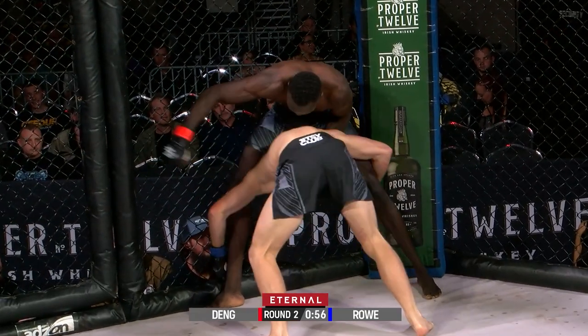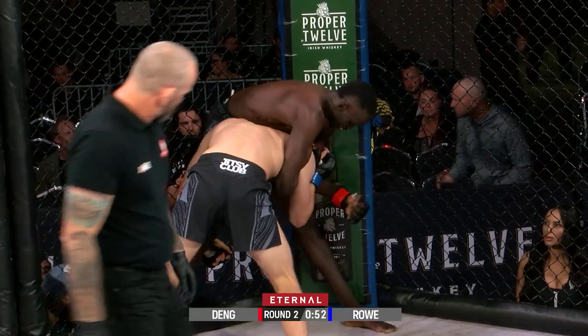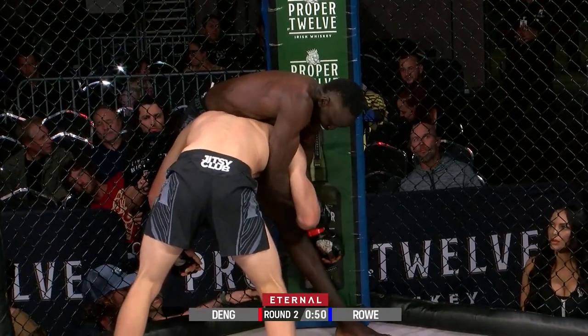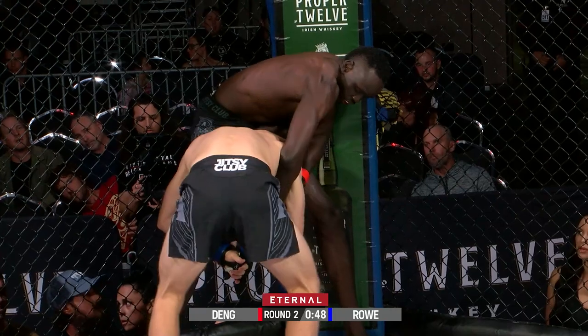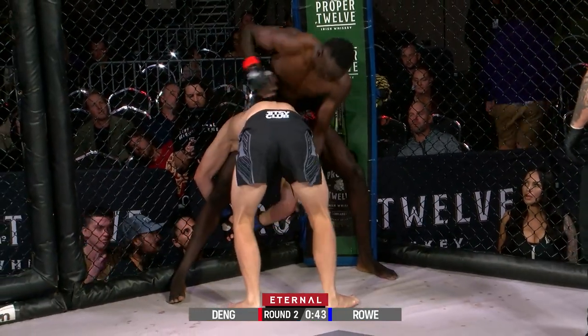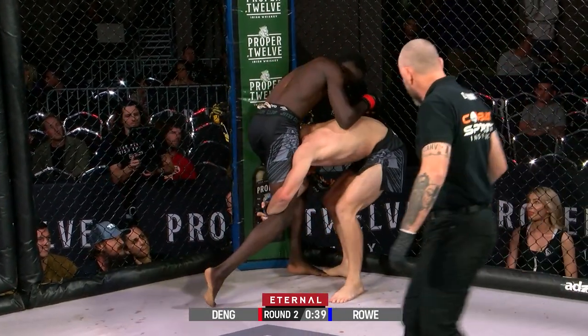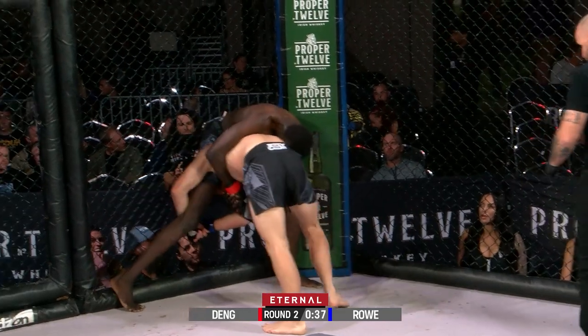Well, he's looking for an ankle pick here. He's trying to separate. It's hard to link the hands on someone with such long legs. Well, how much success do you think Rao's going to have at picking that 190-centimeter ankle of Ran Deng? I don't think it's just the ankle that's 190 centimeters. I mean, that would be quite a sight. But no, I know exactly what you mean.